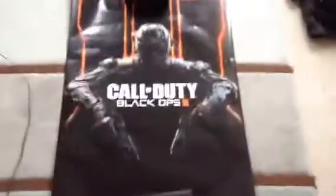So guys, I also got this. This is a Black Ops 3 poster. I'll just quickly get out. So guys, that is the original Call of Duty Black Ops 3 poster. Awesome. So in my room, I've already got Advanced Warfare, so we'll sort of be going along. So yeah, last awesome. Two things, guys.